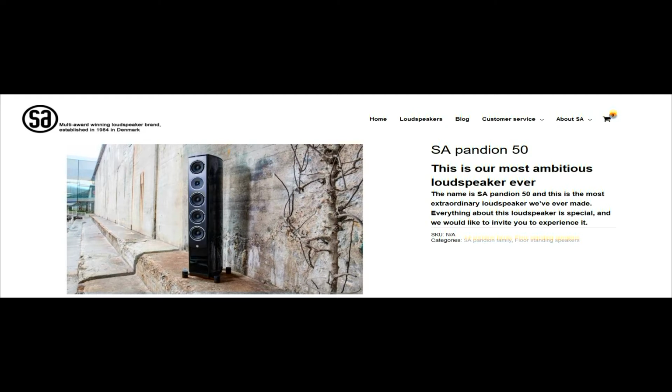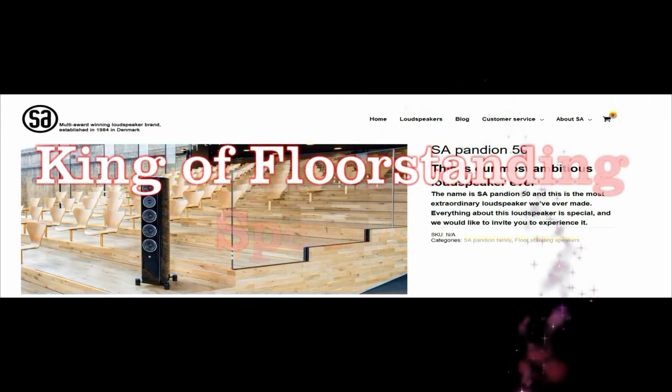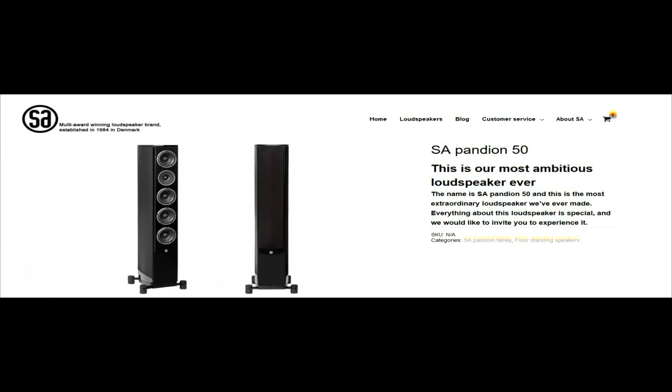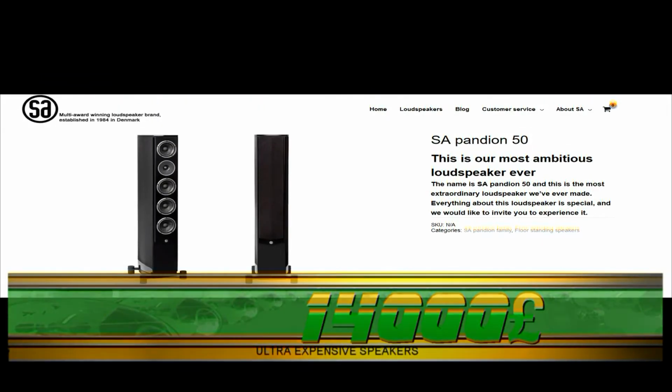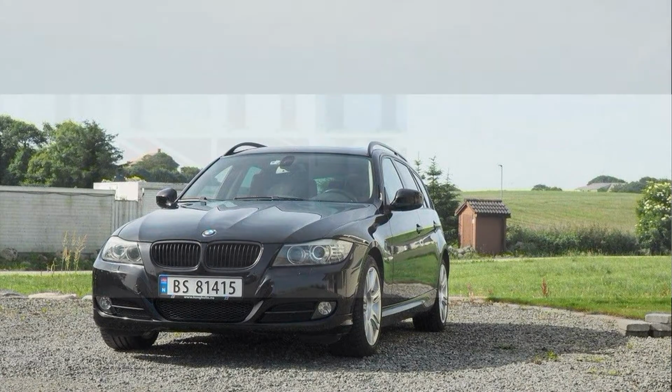This is, in my opinion, the king of floor-standing speakers. You can have the King of Denmark in your living room for a price. So you may wonder, how do you review a speaker at this price range anyway? Because the Pandion 50 costs a whopping £14,000. That is the same price as a used car here in Norway.